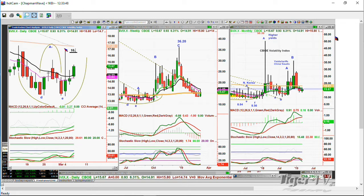I mean, that's a huge intraday move. And then it closes toward the lows in the 14.50 area. So now it's at 15.69. This Friday, we're 2.5 days into the week. We've got 2.5 days to go.